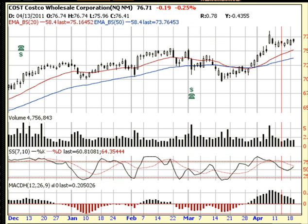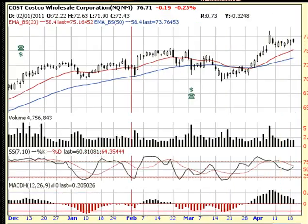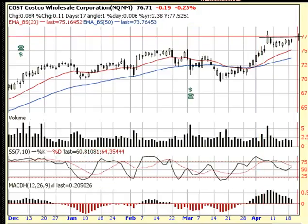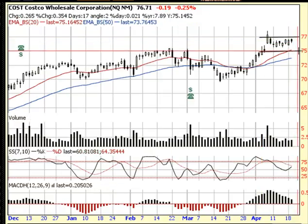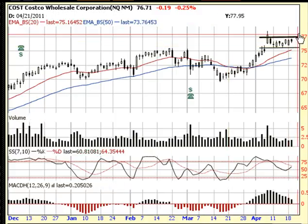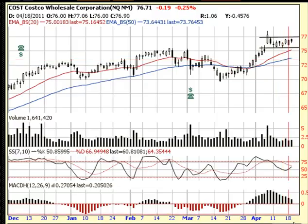Costco, symbol COST, is also another stock I'm taking a look at for the upside. It broke out above 77.50 and it pulled back into the range. Looks like it's just some type of a flag formation right now. So if it wants to move up again and retest or retake the $77.50, that should be a pretty decent long.